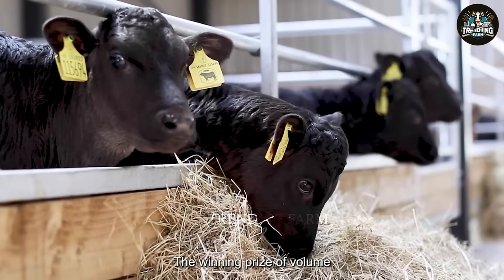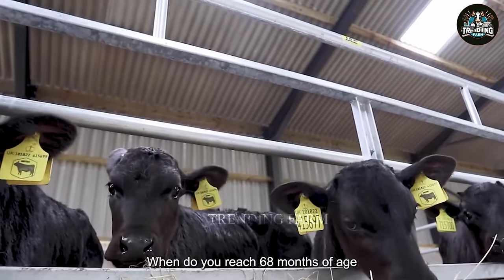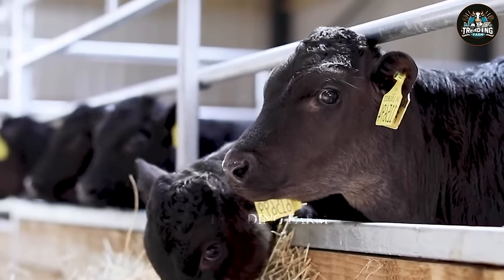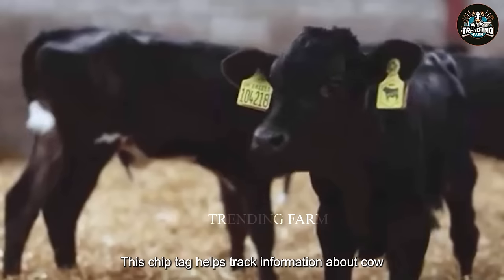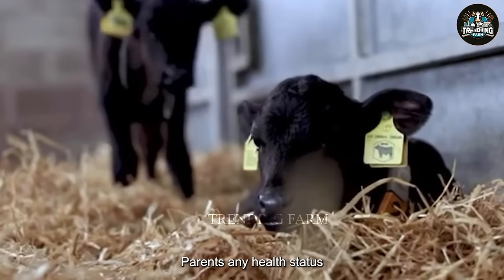The weaning process of Wagyu calves usually takes place when they reach 6 to 8 months of age. At this time, they will be chipped on the farm. This chip tag helps track information about cows, including birth date, breed, parents, and health status.